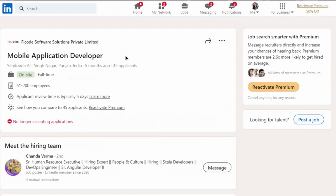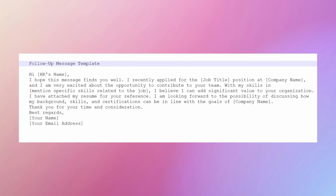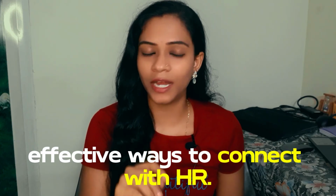The next method to connect with HR is by follow-up message. So let's say you have applied for this position. Now scroll a little bit and check if you can see any HR hiring for that position. If yes, seize that opportunity. Here is a template that you can use to inform HR that you have applied for the position, highlight your skills and also share your resume. Trust me guys, these two methods are effective ways to connect with HR.